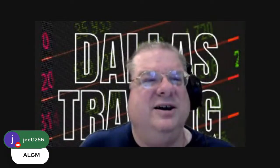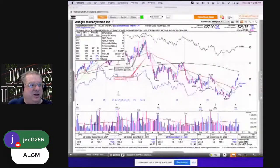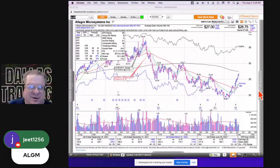This is the area that I'm seeing a lot of action in too. I'm seeing a lot of action in the semi space. Not the semis so much as the service companies that are in the semis. That's definitely the case with Allegro, because they design them, and they do power circuits primarily.